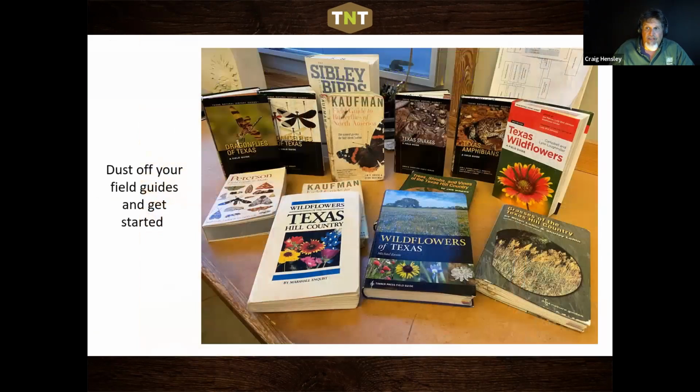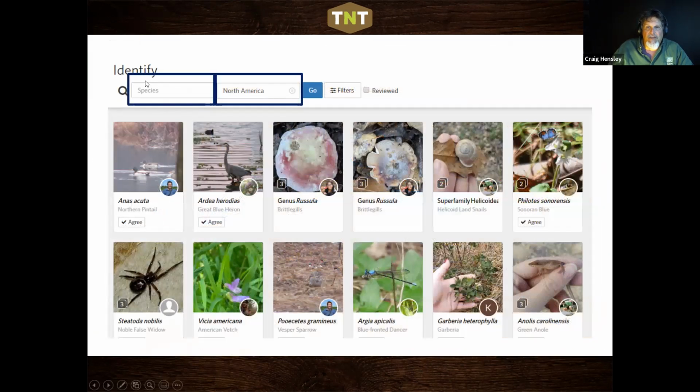So what else can you do? You can ID. If you've got field guides, you should be IDing. You can pull out all your field guides, or one field guide that you have a particularly good skill at, and focus on that. This is what it looks like. You can sort by species or by groups of species.